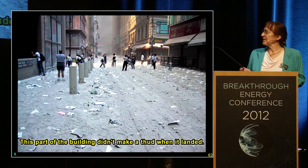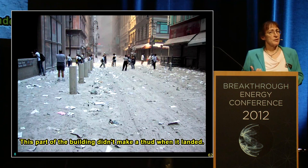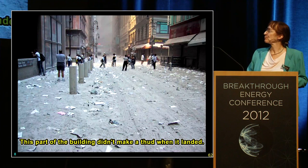Well, I think I know why it didn't make a sound. That part of the building doesn't make a thud when it hits. Dust gradually settles, and that's a lot of dust.